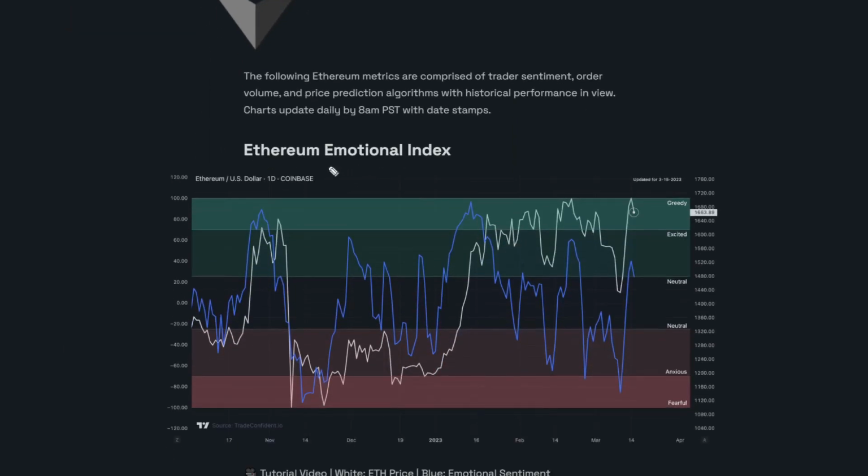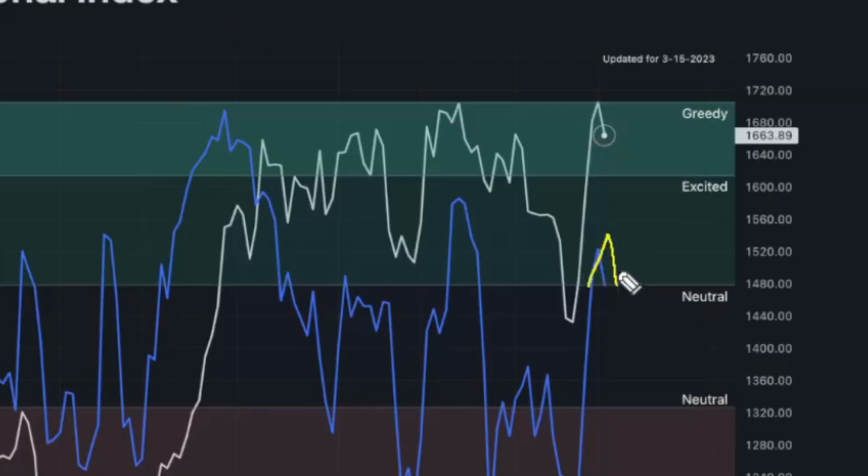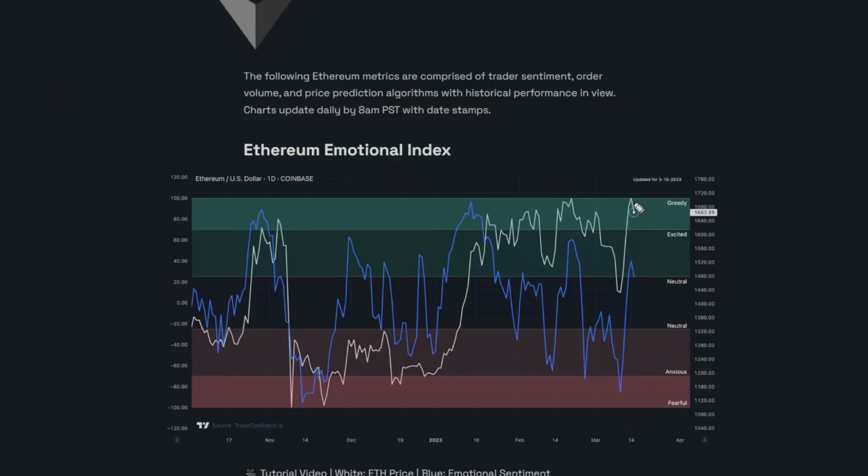Here we are on the tradeconfident.io website, scrolling down to Ethereum to check out the metrics. The first metric that we're going to be looking at is the Ethereum Emotional Index, and we've seen that as we've pushed into excited, we've almost immediately rejected with the price dropping quickly. Now, the only question at this point is how far will this price drop? Most often when we do reach excited, it's pretty normal to see drops in the market, as we see here. Pretty much whenever we reach into excited territory is where we're seeing those moves down.